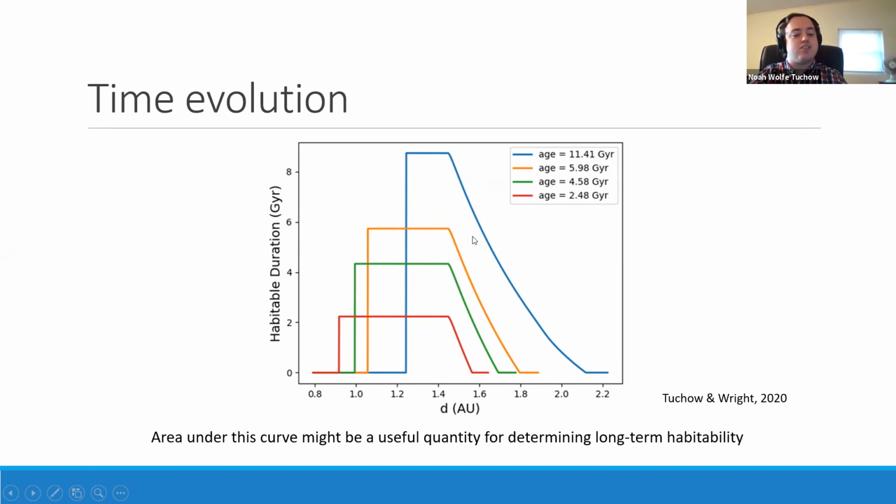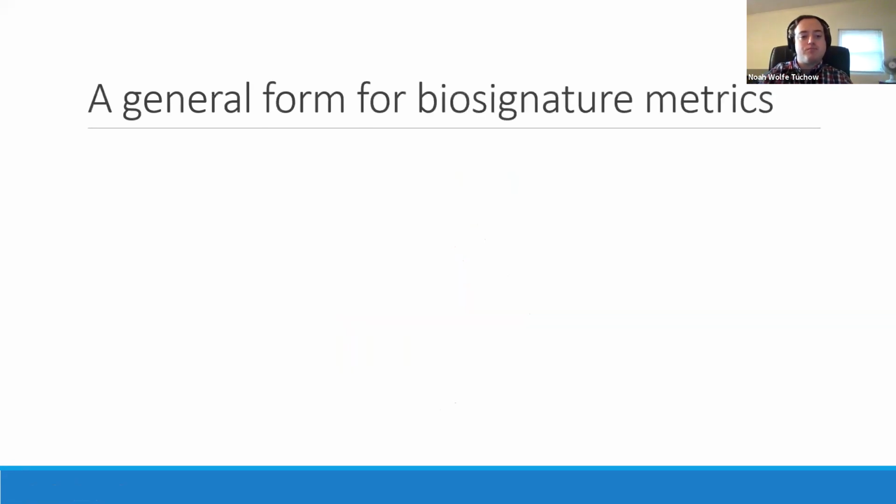And so looking at this curve, we had the idea that the area under this curve might be a useful quantity in determining long-term habitability. Essentially, without knowing whether a star hosts planets, using the integral of this habitable duration curve would tell you its potential for supporting long-term habitability.